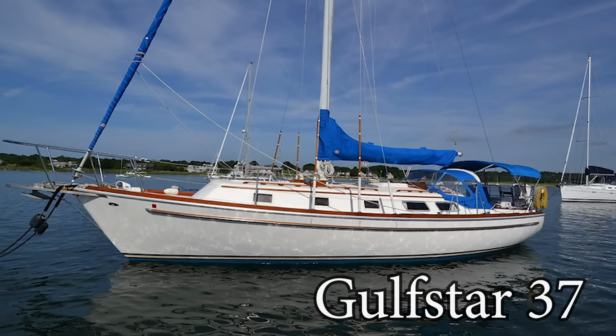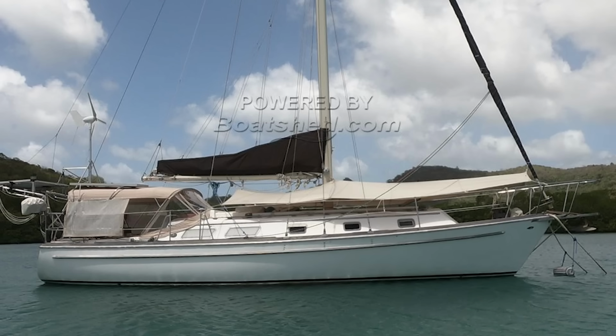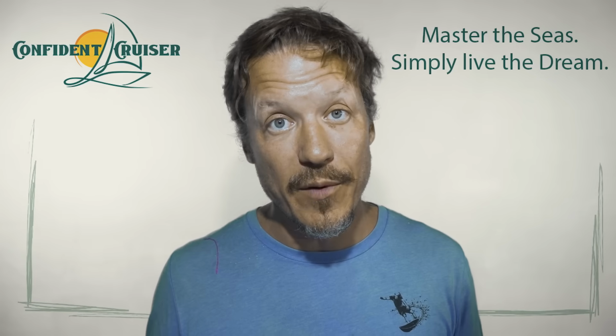All right, number 5, the Gulfstar 37. So I'm not a big fan of Gulfstars. The problem is with the early models. So the early production boats like the 37 are a cautionary tale, guys. They cut corners on fiberglass work, and that led to issues like deck delamination and poorly secured fittings. The later boats are solid, but the earlier models of Gulfstars, stay away from them.